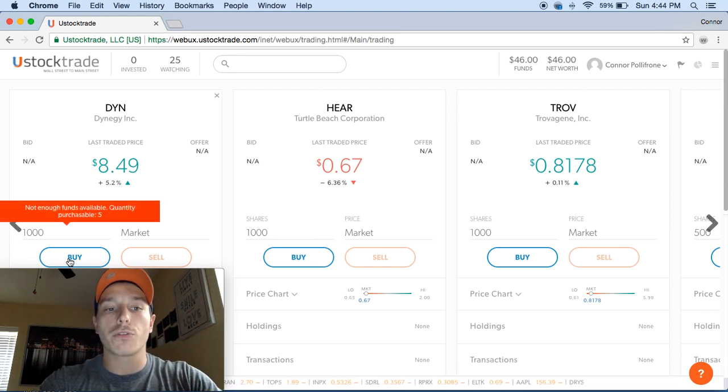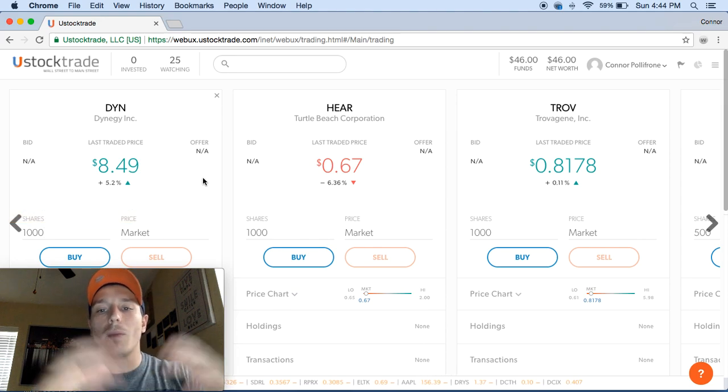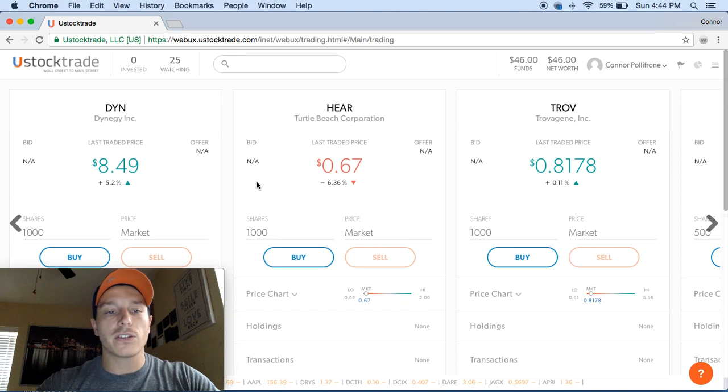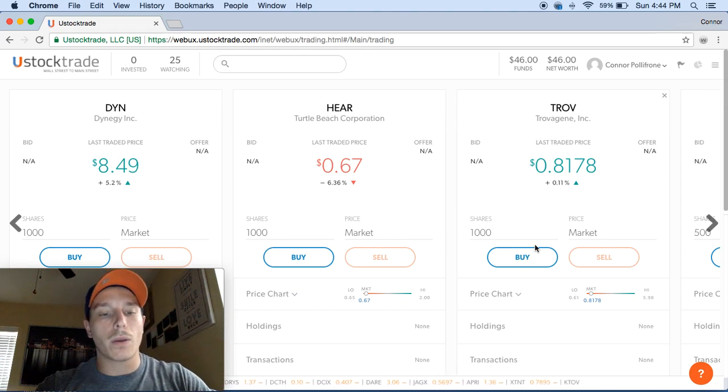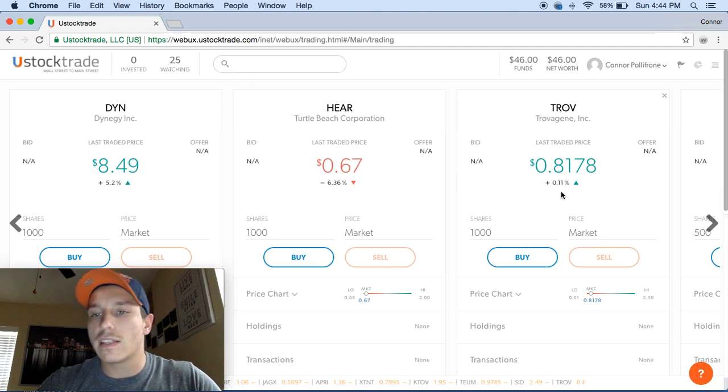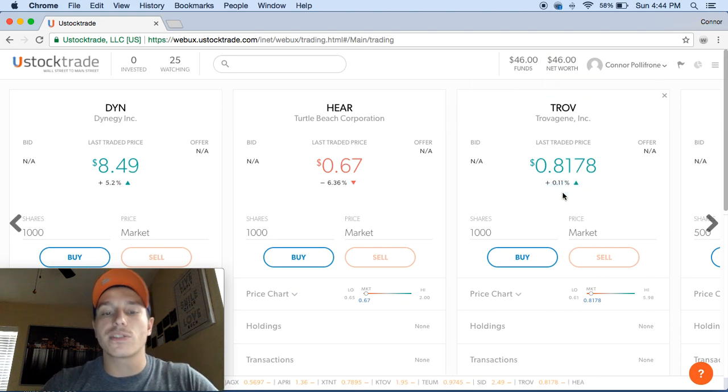And obviously it won't go through right now because the market is closed, but what I'm getting at is you are able to have so many stocks up on your screen at one time using the web-based or the internet platform that you can easily put shares in, ready to go, and have a game plan in your head where you want to buy in on any of these potential players. So you can say, hey, I want to buy DYN when it hits $9. I want to buy HER when it hits 70 cents. I want to buy TROV once it hits 82 cents.